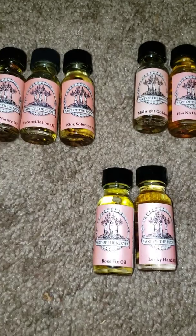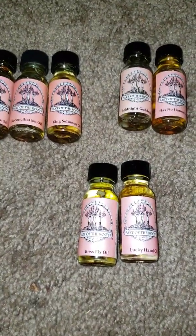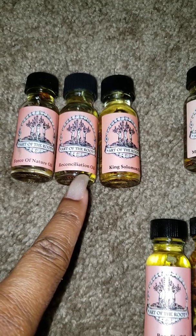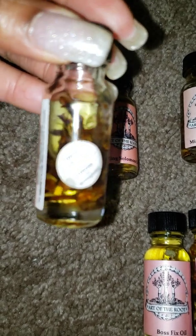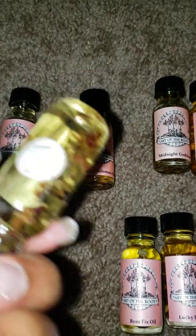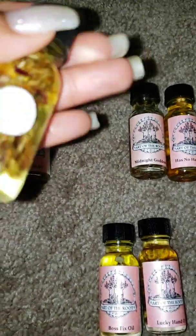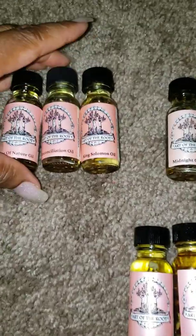But yeah, these are the oils that I have saved in this little group, basically all the way back to March. I didn't go any further back than March, and these 3 oils are from March, which is the Force of Nature oil, the Reconciliation oil, and the King Solomon oil. As you can see, this one expired on March 23rd. The Reconciliation oil expired on March 2nd, and the King Solomon oil expired on March 24th. So these 3 are my oldest oils.